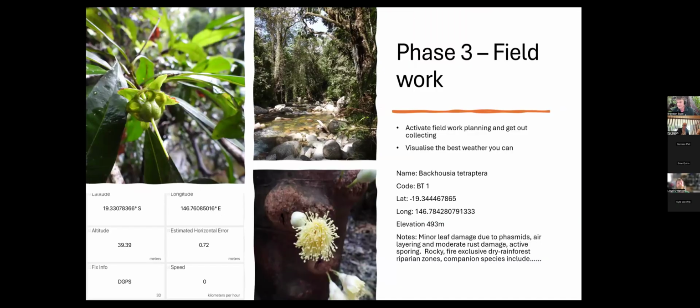Phase 3 is field work. So this is the exciting part. Lots and lots of safety paperwork that I'm ashamed to say I palm off to other people. So activating your field work, hoping it's not going to be torrential rain, which up here is a major one for us. Obviously, you want things that are in active growth. If you're doing cuttings or you want to know, are they fruiting or flowering? What time of year are you going to be going out there? What kind of data are you collecting?